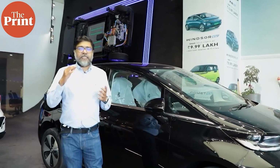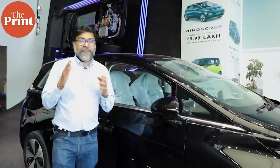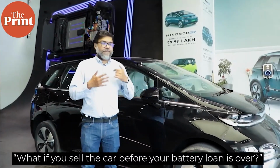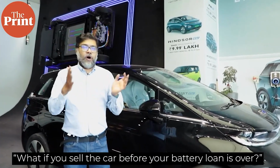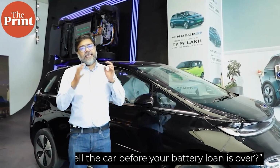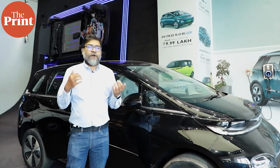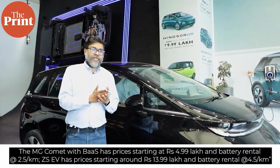What is interesting is the battery finance is amortized over 8 years, unlike the car's finance. The car finance lasts for 3, 4, or 5 years. Now, if you have to sell the car before that, you have to go to the finance company and, of course, repay the amount of the loan that is outstanding on the BaaS scheme. But basically what the BaaS scheme does is it divides the cost. You pay less upfront, and if you take a pay-as-you-use scheme, you might find it very convenient for your usage pattern.